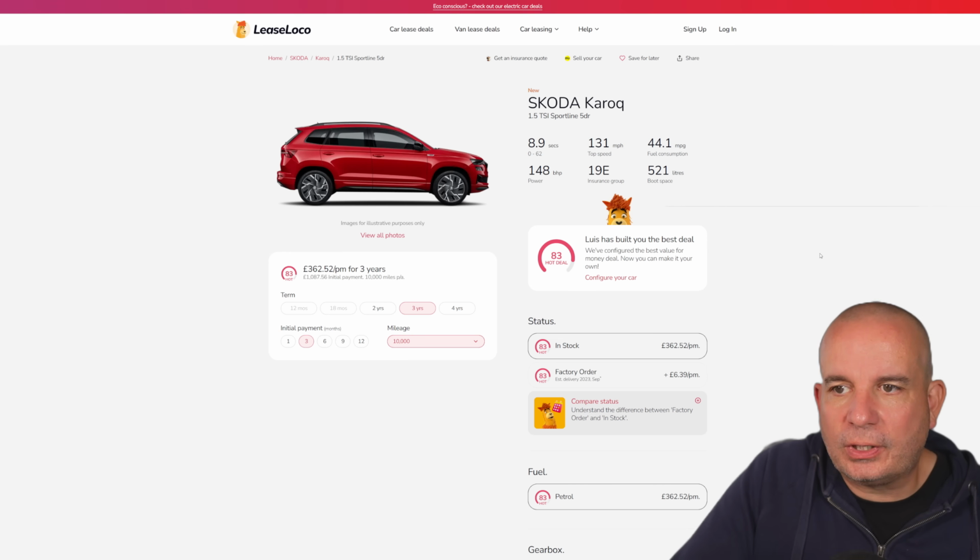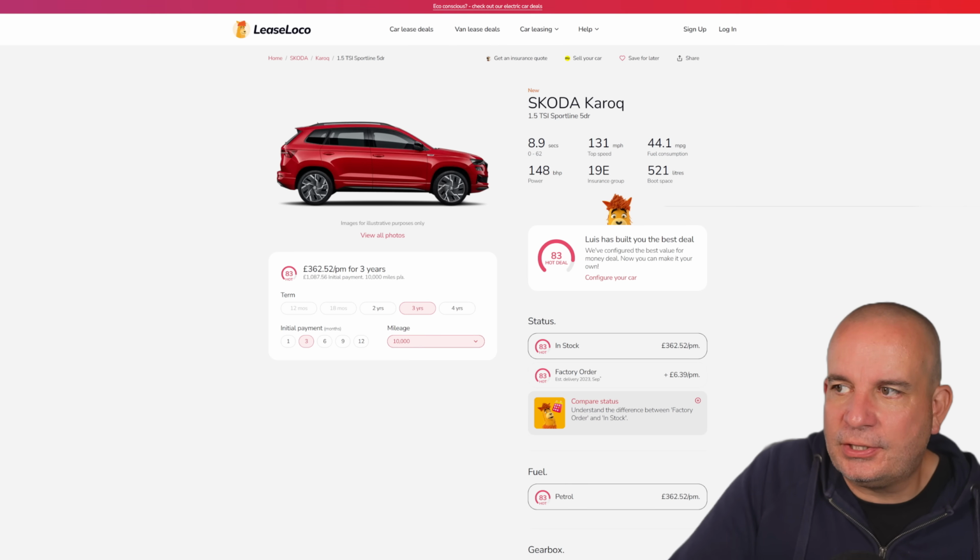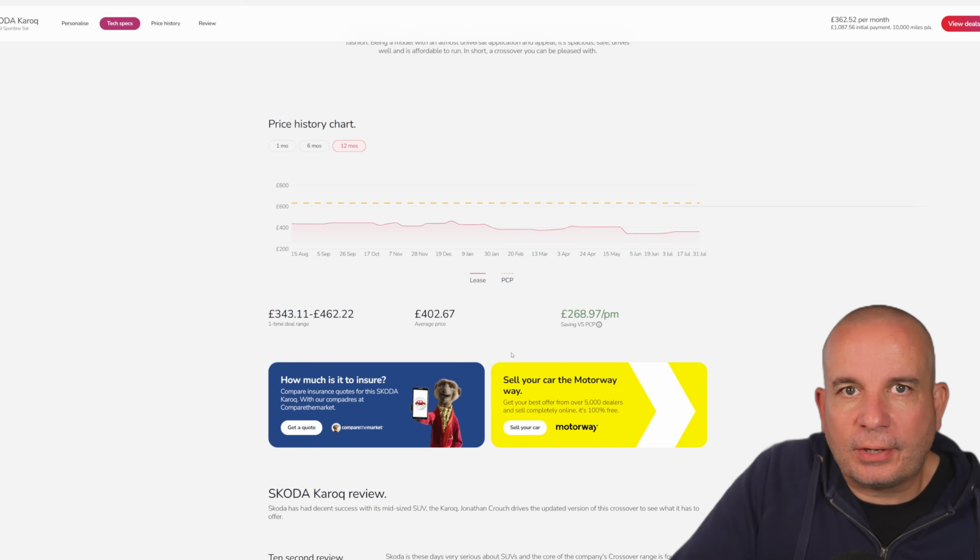So with over 500 litres of boot space, although it's not sort of a big SUV, it really is going to take care of most people's needs, really, isn't it? 1,087 up front and 362 a month. It's had an average price over the last 12 months of £402.